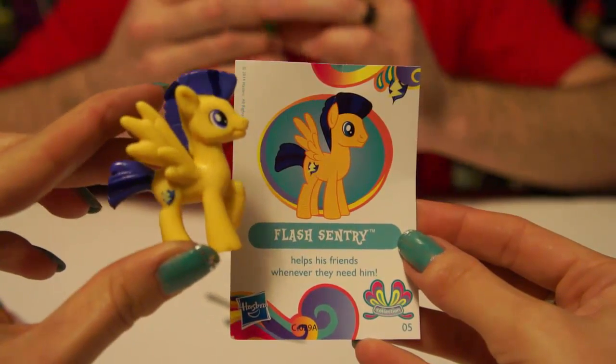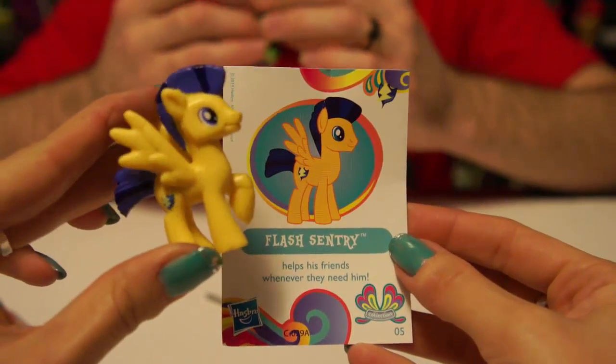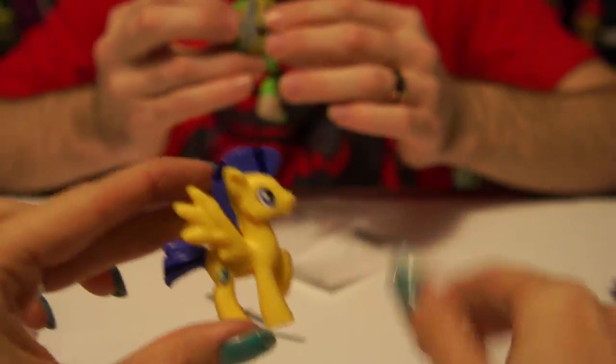I've never seen this pony before. He's really cool. He's got a really short tail. Awesome. That's really cool. I like his colors. Yeah, I'm glad. Ooh, good pony.